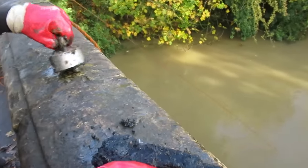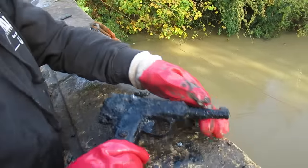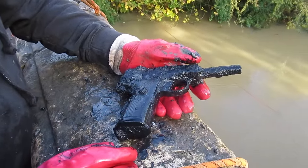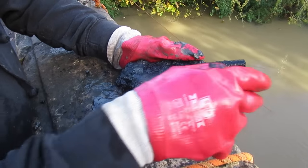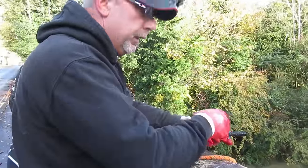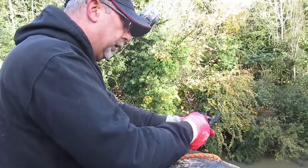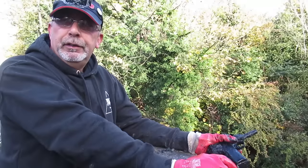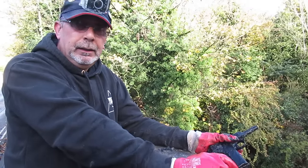God. That's amazing. Damn, I've just took a chunk off of it. Oh, no, I haven't. It's just the crud. Oh, man. God. Still got the magazine in and out. That's my second one I've ever had of these. These are rare as hell.